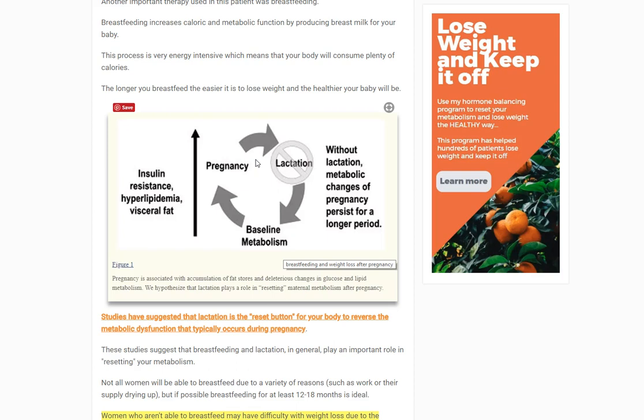Now what's interesting is this is well known. However, one of the benefits of lactation or breastfeeding is that it helps to get this cycle moving back in the direction that it was before pregnancy. So during pregnancy, you have this increase in metabolic problems such as insulin resistance and weight gain. Now lactation helps to balance those things in the postpartum period.